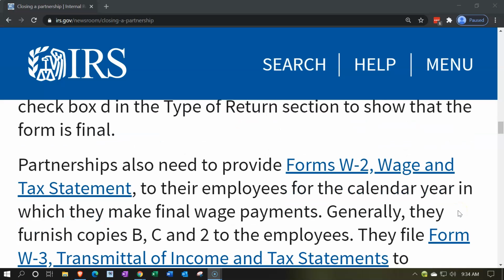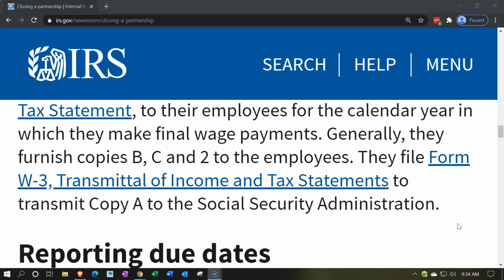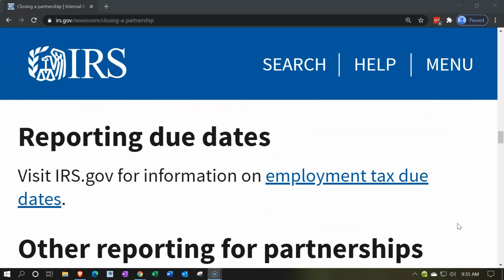Partnerships also need to provide Form W-2 wage and tax statements to their employees for the calendar year in which they make final wage payments. Generally, they furnish copies B, C, and 2 to the employees. They file Form W-3 transmittal of income and tax statements to transmit copy A to the Social Security Administration. Reporting due dates: visit irs.gov for information on employment due dates.